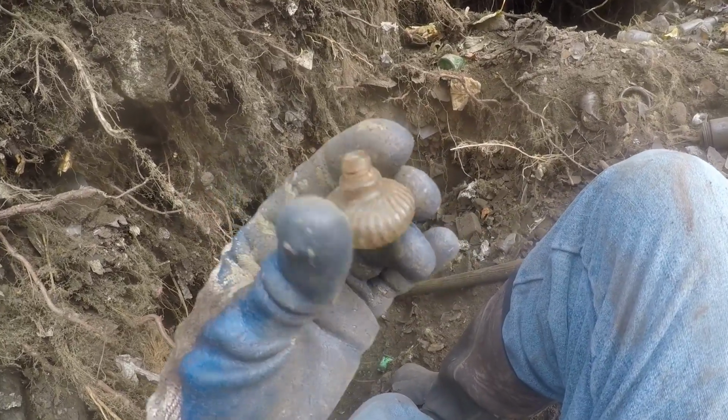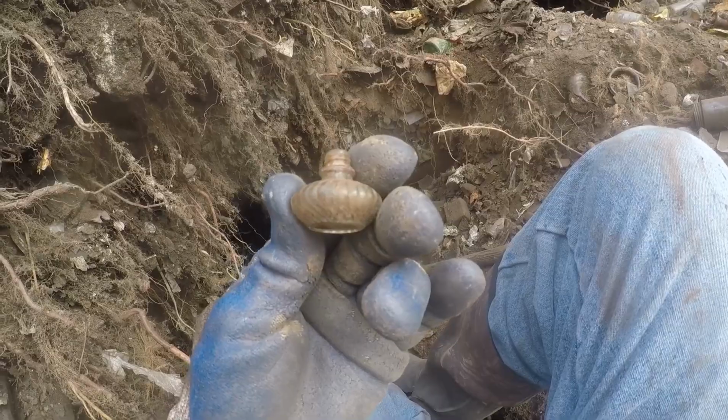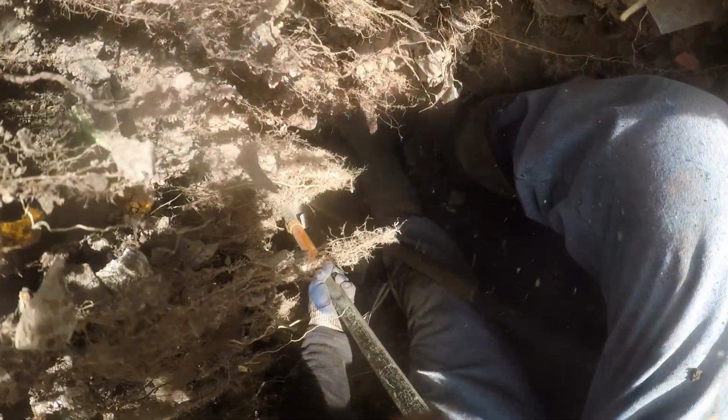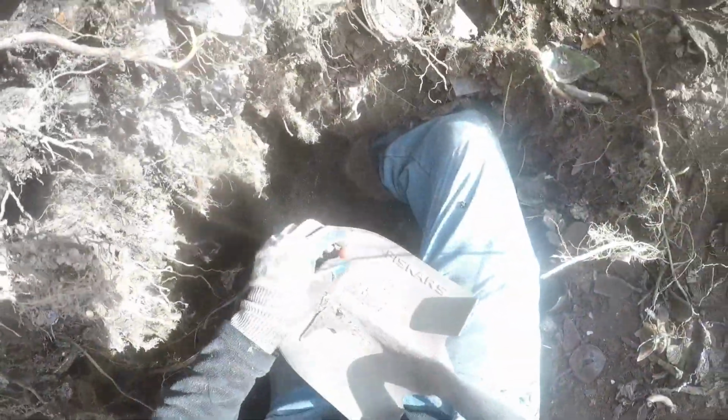I'm taking them all. The cap's been missing on every one, but I could find something to fit. See, another marble. It looks awesome. I'm really getting into them now. Hopefully I can get this out. Put these in. Oh man.